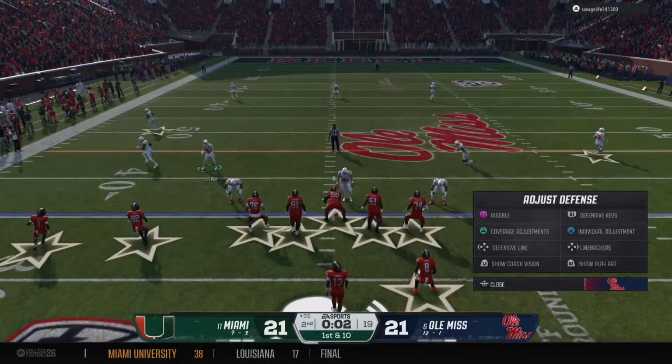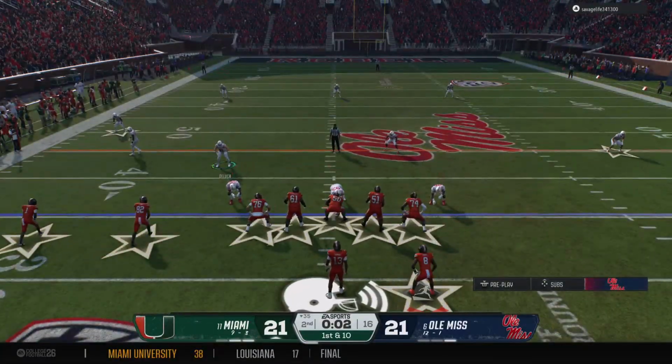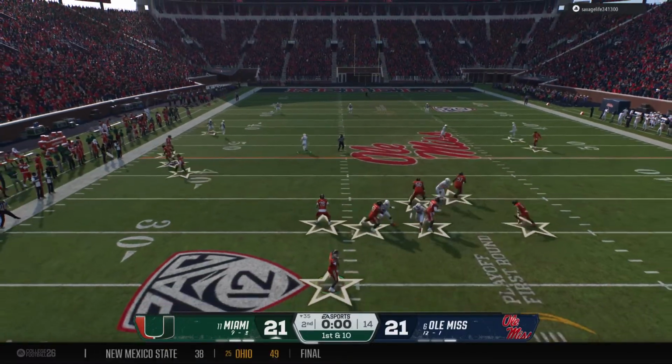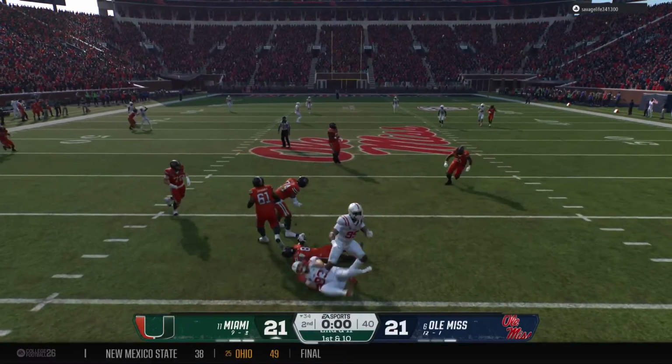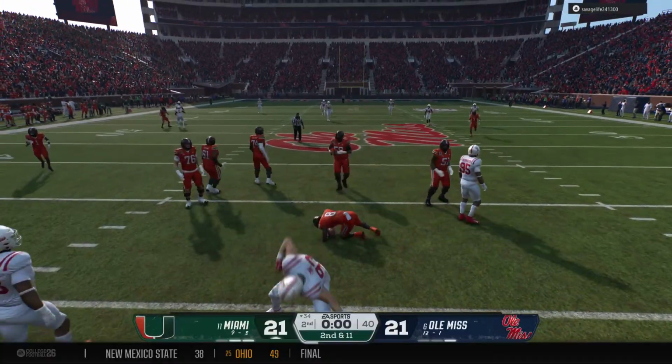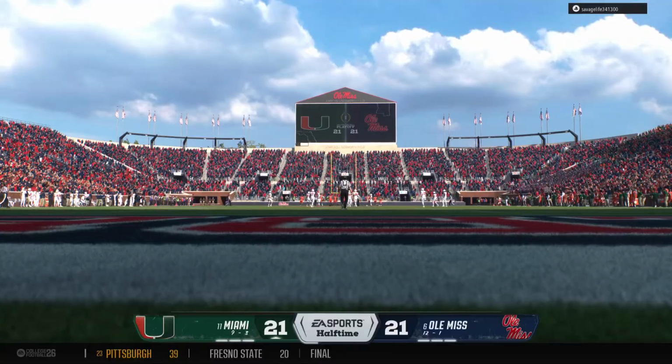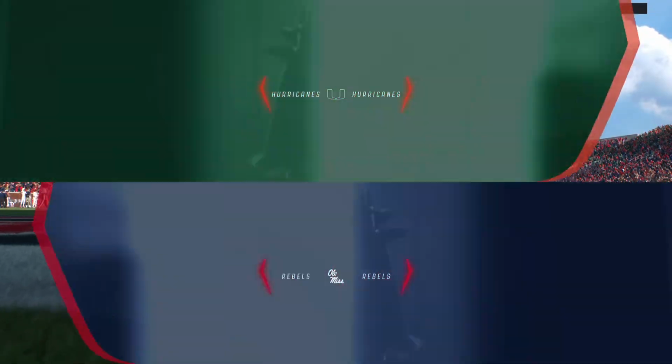Time running down, just 1 play left here in the half. Looking to throw it on 1st down. Caught behind the line. It's Sims. They make the tackle as time expires. That'll do it for the 1st half. Miller's going to wrap up the 1st half here.